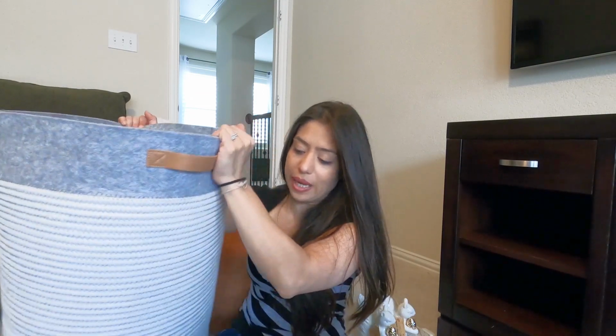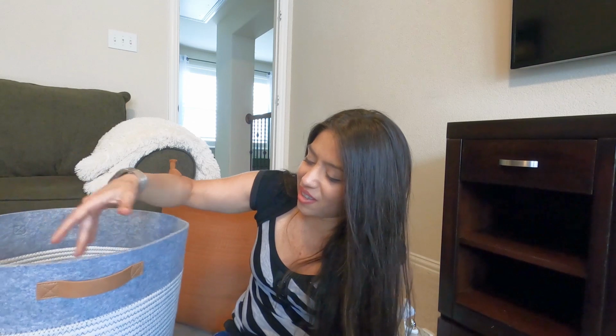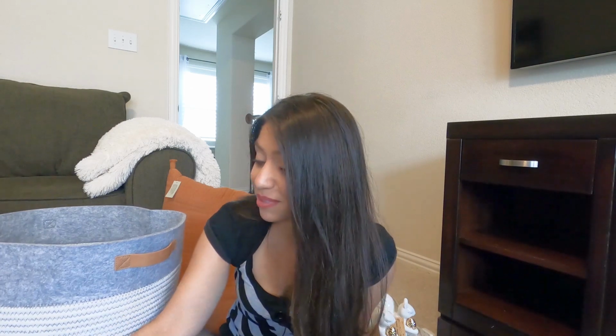We're gonna use this for our blankets. So we have a ton of blankets downstairs in our living room. They kind of just end up on the couch, somewhat messy. So I thought it'd be a good idea to just have a place to put them, and then we can keep everything organized. I know, again, Austin's probably gonna be thrilled that I'm using the word organized a lot in this video.